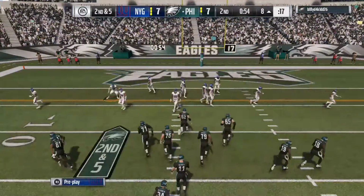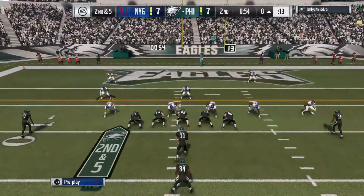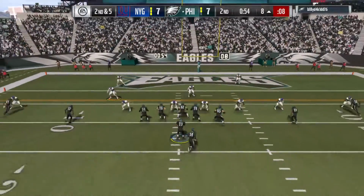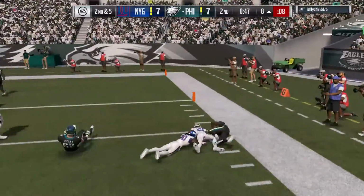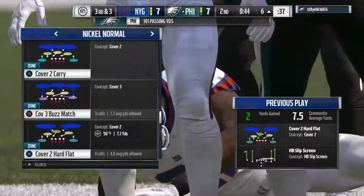Hey man, watch the boot. Here we go now. 3-19. Leopard. Over. There's the throw again. Now they go screen. It's complete. And he's going to be brought down just shy of the 5 at the 6. So the screen good for only 2.